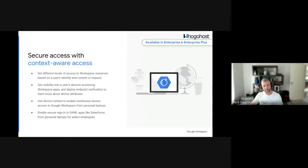You can set policies on how your users can sign in and from where they can sign in and on which device your users are allowed to access company information. So to be clear, this is after a user has successfully authenticated with a username, a password, a two-step code. Only then do you move on to context-aware access, and those policies then kick in.